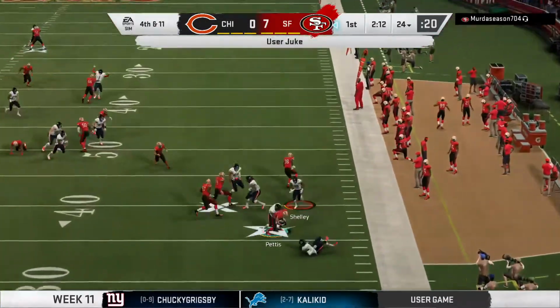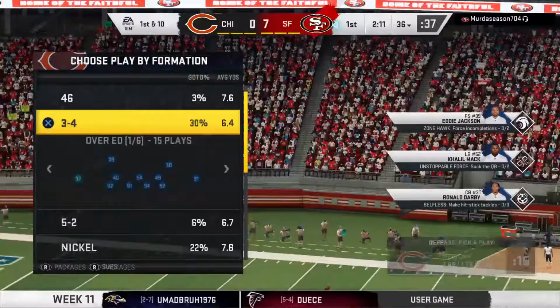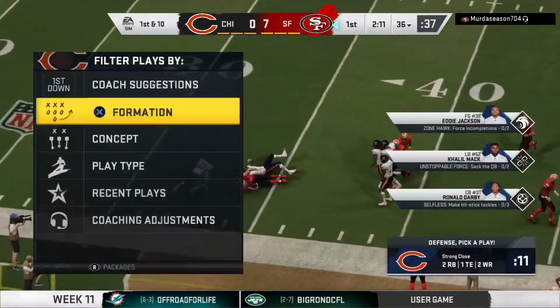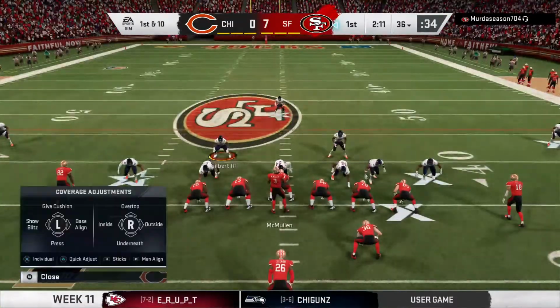On the return is Pettis. They'll call it a punt of 44 yards. The return was for 7. And the Niners will go on offense. 1st and 10. The San Francisco offense ready to start their next drive.